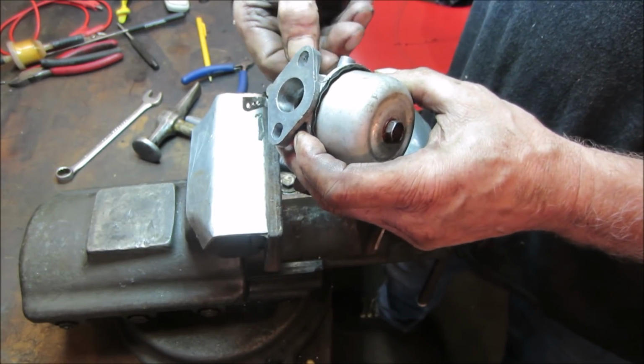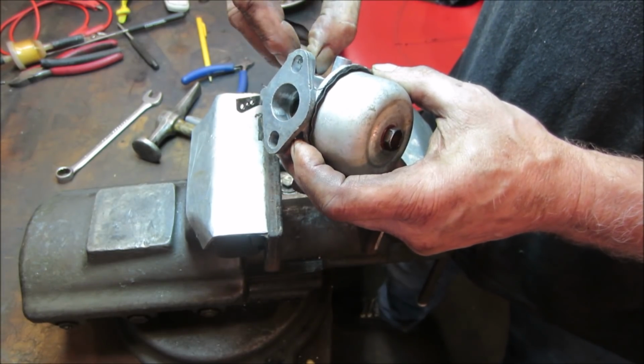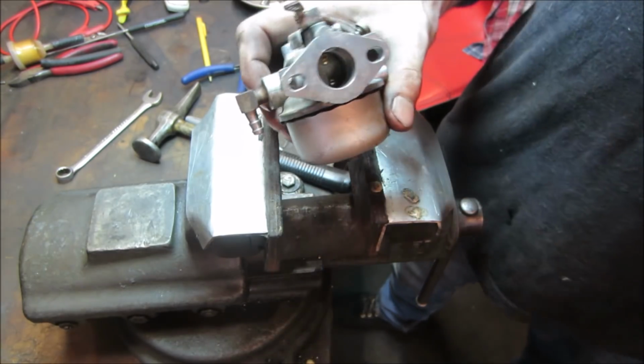So that's the idle circuit. I'll do a half, 1, 1.5. So we would kind of use that for a starting point. I think we're good to put that back on.